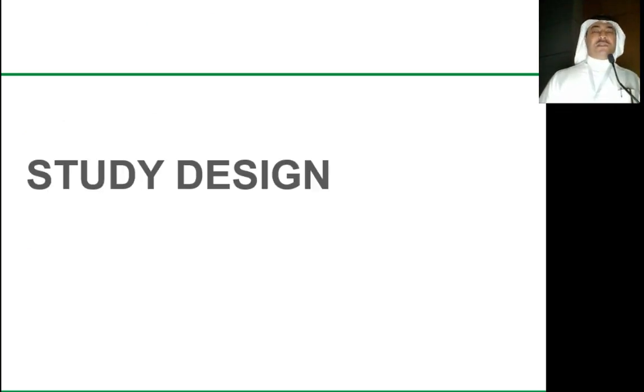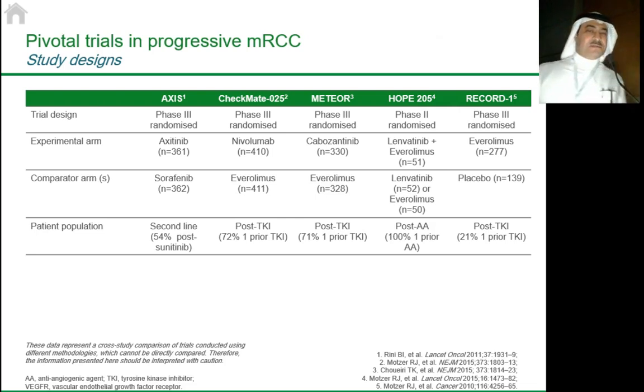I will start with the study design, and here's summarizing the study design. Probably we mentioned most of these things. So all of them are phase 3 trials except the HOPE trial, the lenvatinib-everolimus combination. The comparator arm was placebo in the everolimus trial, sorafenib in the axitinib trial, and the rest of them were compared to everolimus, which was the standard of care second line at that time.